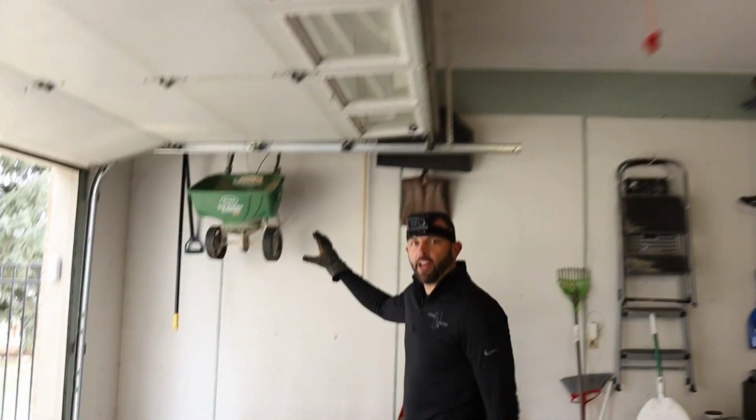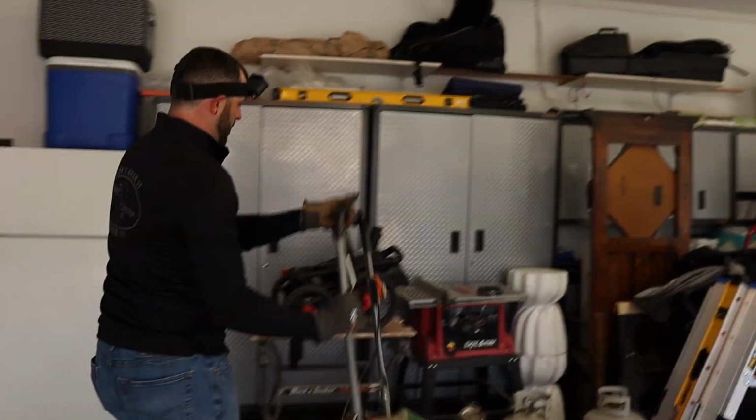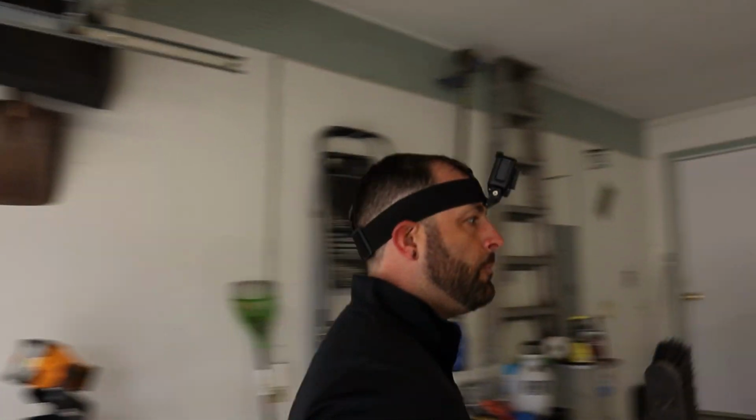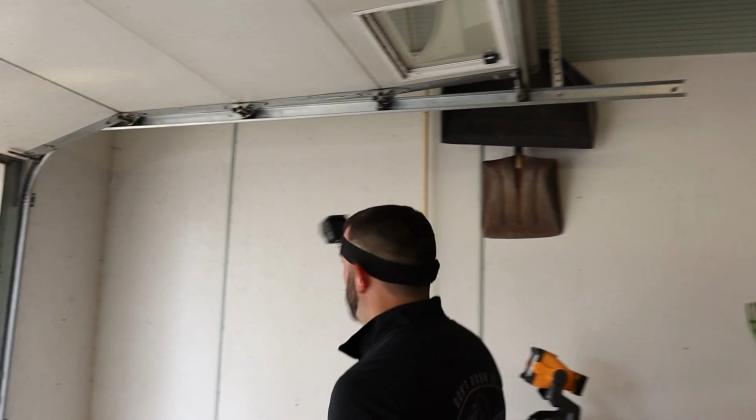I also know that later I'm gonna be putting up my radius track. Fertilizer cart's gonna be in my way. I know that right away. Broom and shovel, because I just know those are gonna cause me challenges in my install. I'm gonna put those out of the way for now, and then I'm just gonna do a little job check and see if there's anything else that can be in my way.